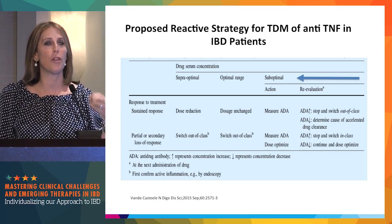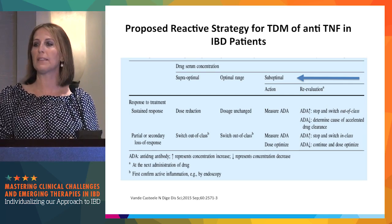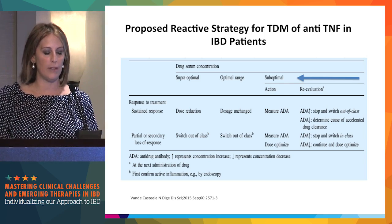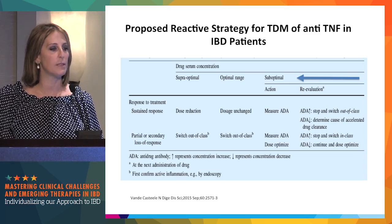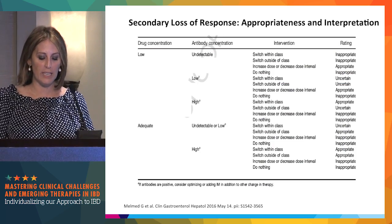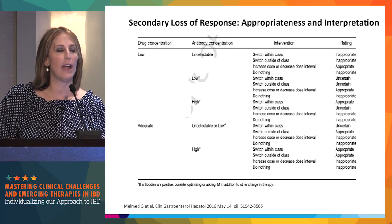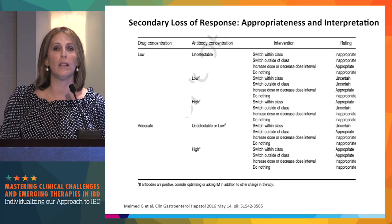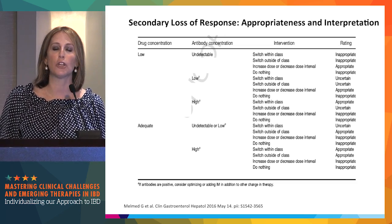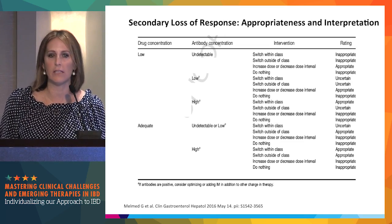It's very important to note that we need to move beyond just thinking about loss of response or just a random check to see how someone's doing, because those are the individuals that will eventually lose response and the durability of the therapy will be minimized. So again, Gil was the first author, and we were on a RAND panel run by Gil and Corey, part of the Bridge group, where we were asked to interpret the appropriateness of drug monitoring in certain case scenarios.